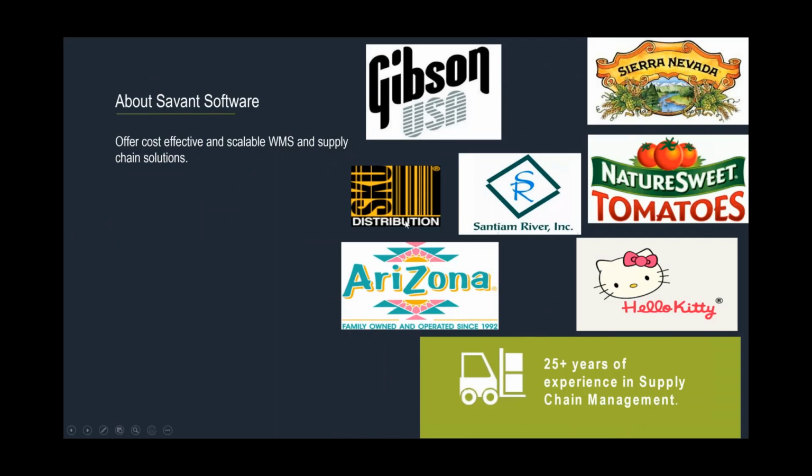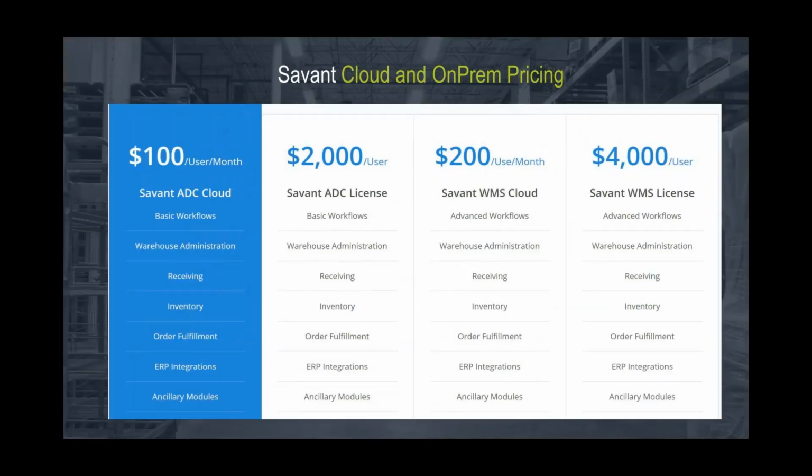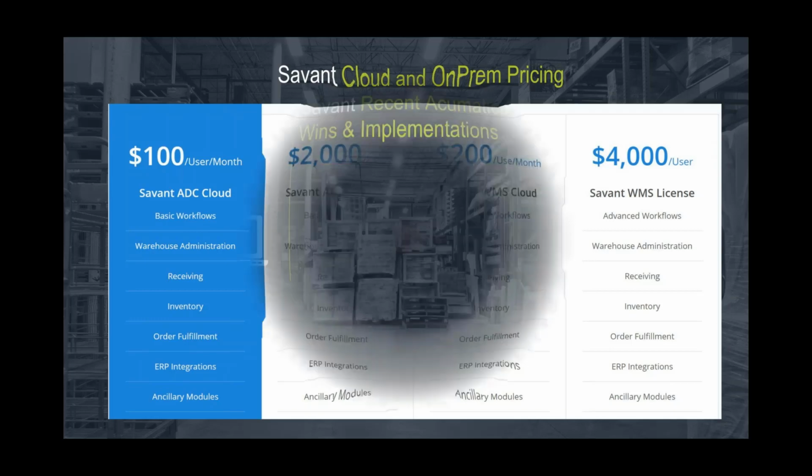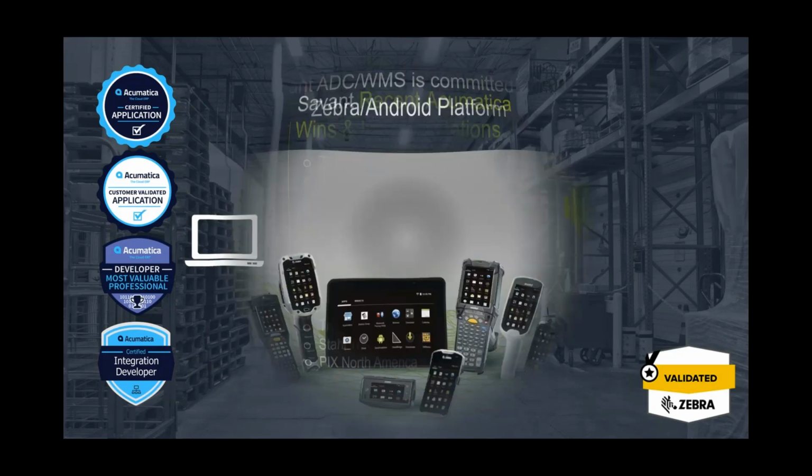We have various customers and various sizes of companies out there, and we have different licensing to handle that. So I'm just going to throw this up here. It can be as simple as a subscription at $100 per user per month, or you can do a purchase as well. And then there's different versions. It's sort of an ADC, which is a smaller or lighter version. And then we've got a full-blown WMS that has a lot more complex capabilities as well. Like I said, we've been working with Acumatica for quite some time, certified on the product, and we have people internally that are certified developers as well. So quite a variety of customers on the platform.